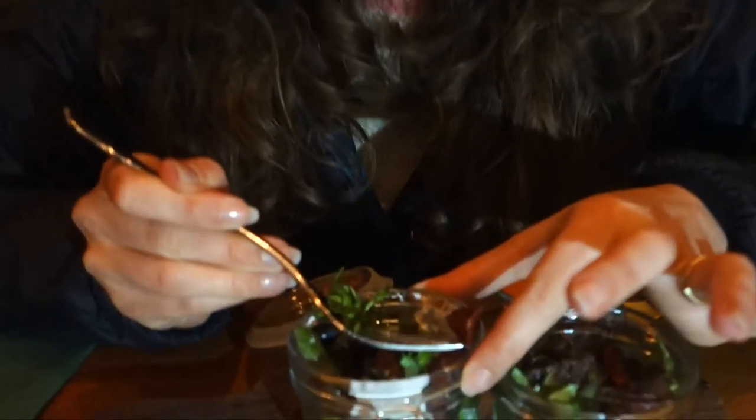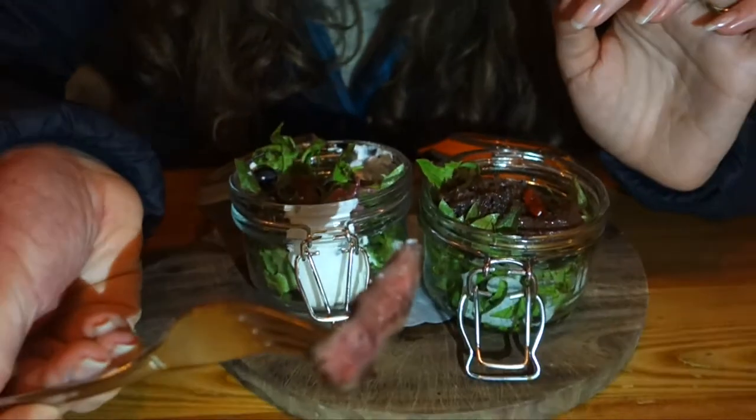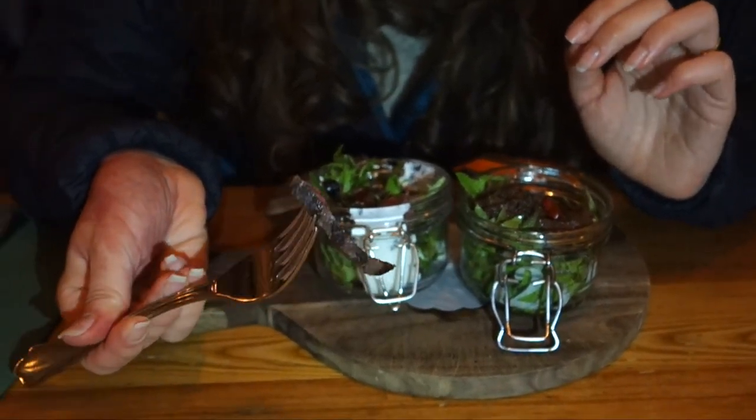So the fin whale, was it similar to the whale we had in Norway, or was it different? No, it's more tender. The whale we had in Norway was thick, and this one is tender and rare. Okay. And the puffin, you can't identify it to any other taste? No, not really. Because the meat is very red. So, cannot really.